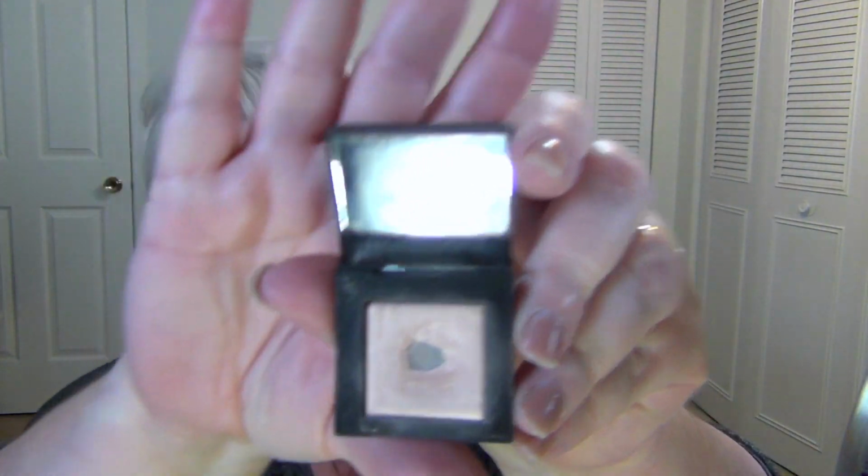And I think I'm going to go in over that with my little NARS single, which is Andromeda, which is one that I really love for under my brow bone. Let's see if I can't tone that shine down a little bit.